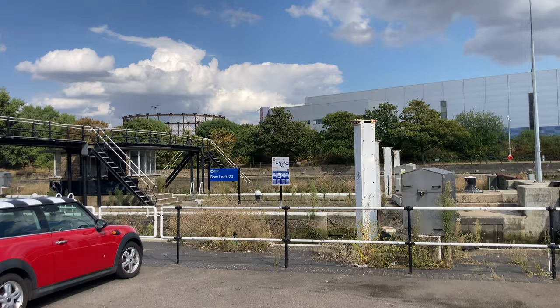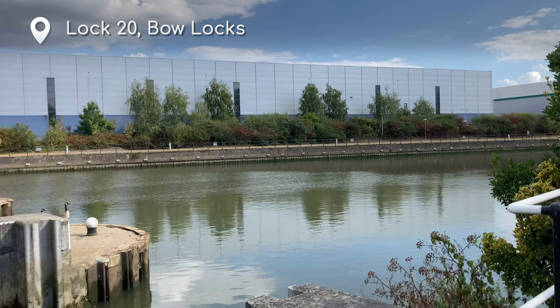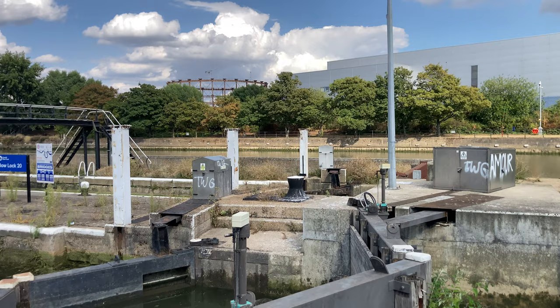So here's Bow Locks. Be careful how you say that. And up here is the River Lea, which presumably leads down to the Thames at some point. Two sets of gates at either end.